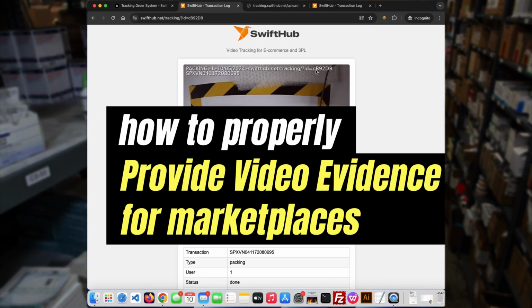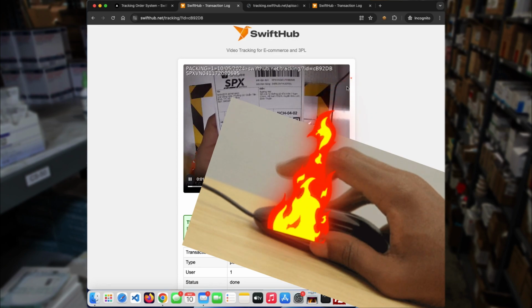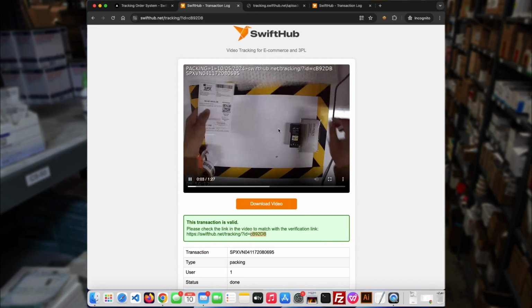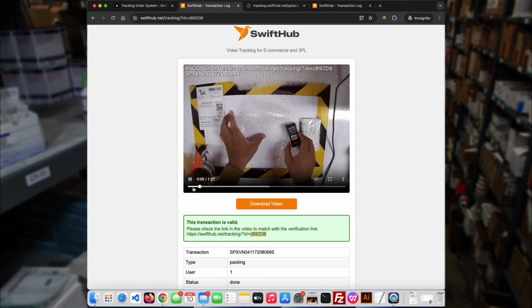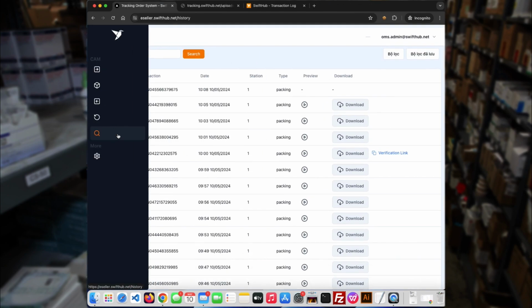Hey sellers, I know it's crazy having to provide so much evidence just to counter return and refund disputes, right? But don't worry, I've found a way to make it easier. Alright, let's walk through this step by step.